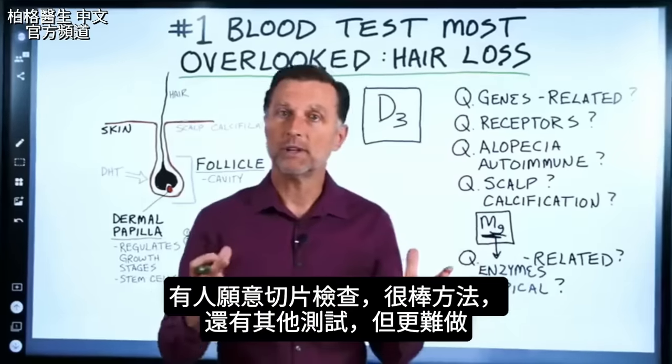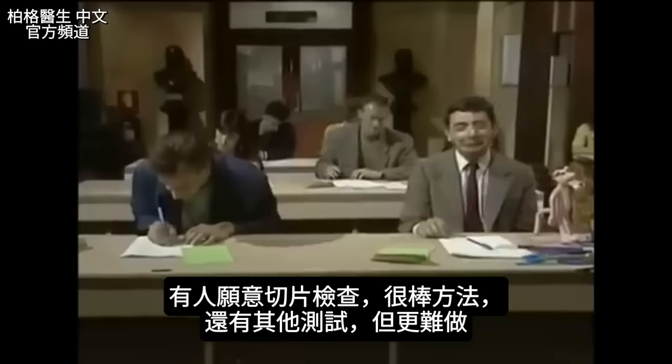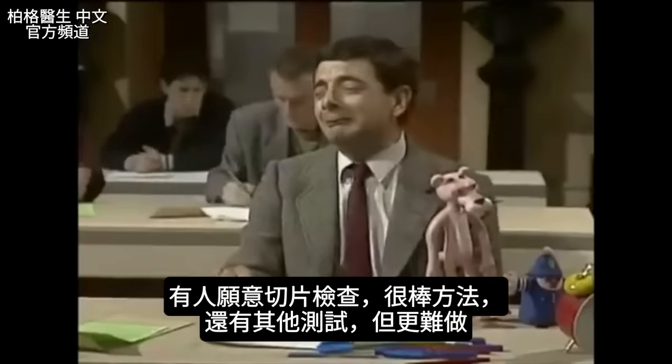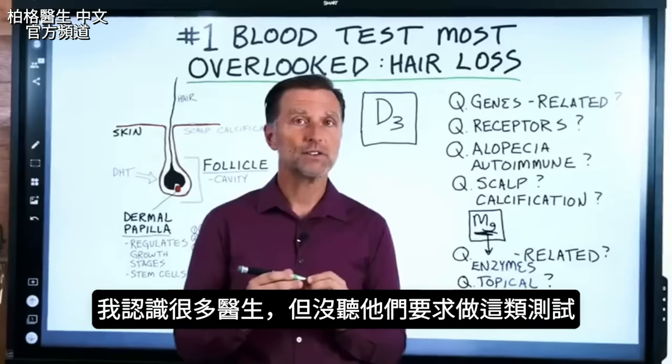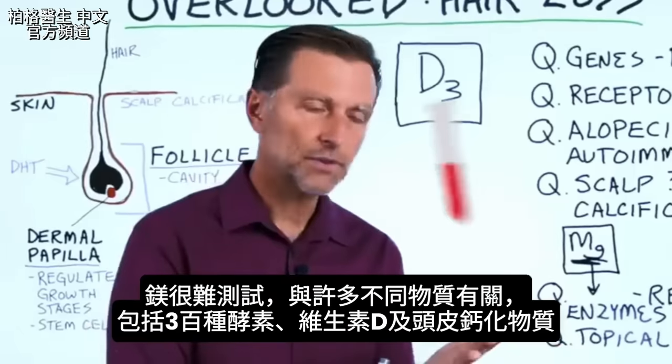Some people might be willing to do a biopsy. That's a great way to test it. There are other tests to do, but they're more difficult and they're not easy to do. In fact, I know a lot of doctors, and I don't know one doctor who ever ordered those tests. So magnesium is difficult to test.